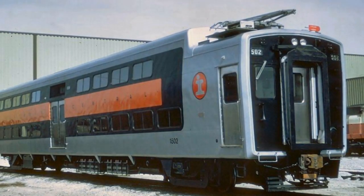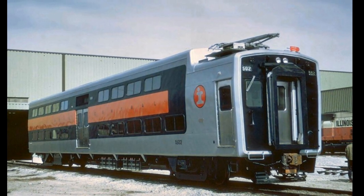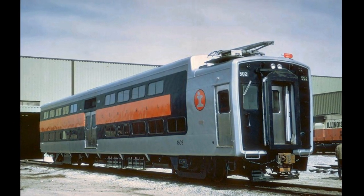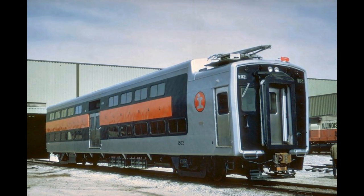The Highliners had a rather striking exterior, finished in muted silver with black window belts separated by Illinois Central's signature Panama orange accent. The fronts of the cars were originally finished in black, a feature that would contribute to operational safety concerns early on.